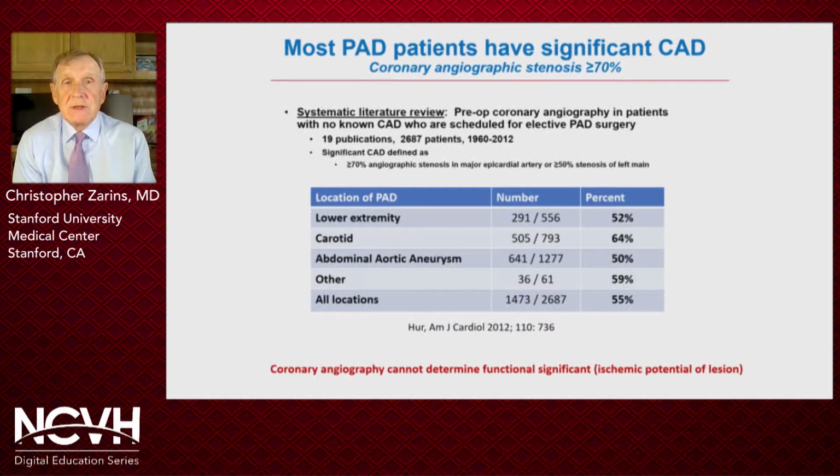Well, we know that most patients with PAD do have significant coronary disease. We've known this for more than 30 years. If you do routine coronary angiography and you define significant stenosis as 70% or more, you find that more than 50% of patients have significant coronary disease. It's highest actually if you have carotid disease, 64%. Lower extremity disease, 52%, aneurysm, 50%, all locations, 55% in this large systematic literature review.